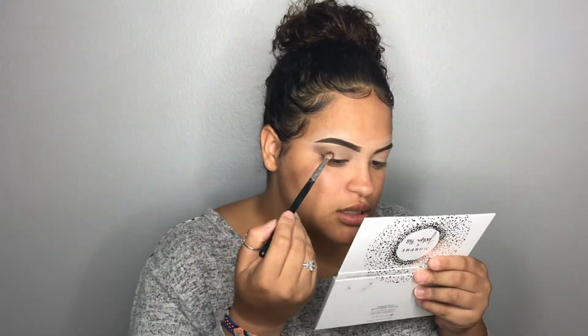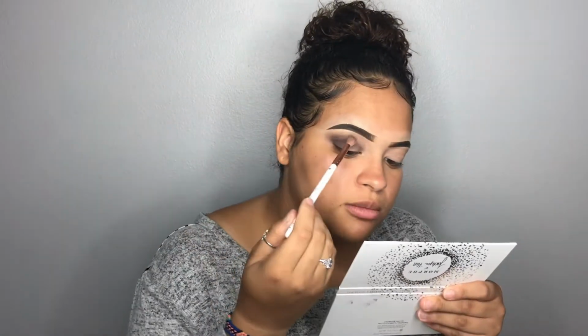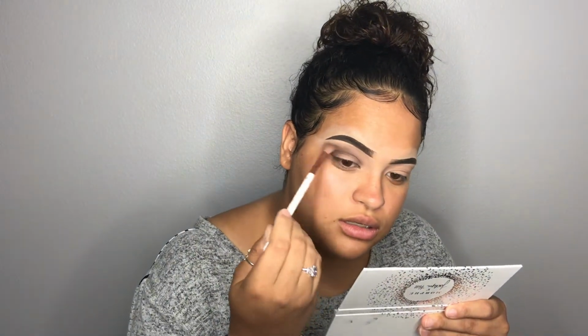So I'll be using, for sure, 100,000%, most of these colors because there are just so many pretty colors. How can you not use these colors? So the next color I'm going in is Mojo, and I'm going to put that in my crease. Okay, this looks a little bit awkward. I'm going to use that blending brush and blend it all out.